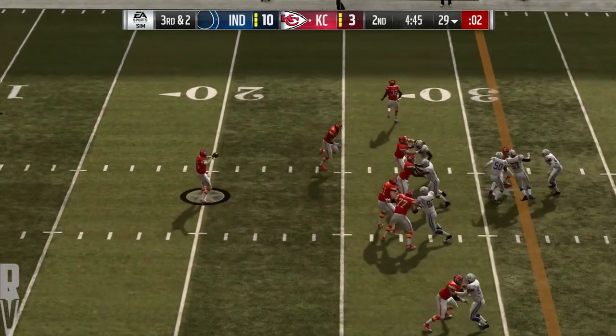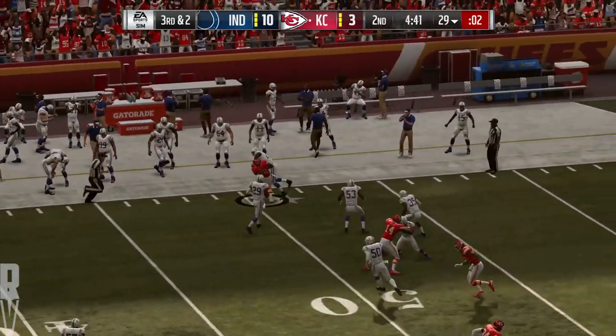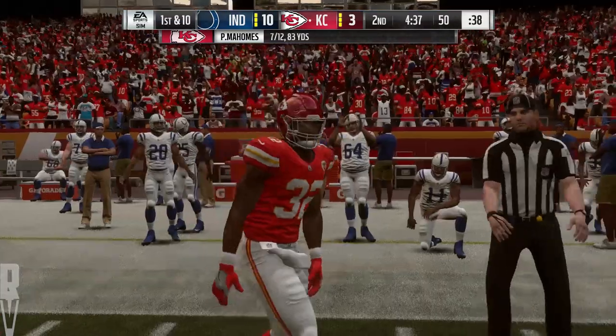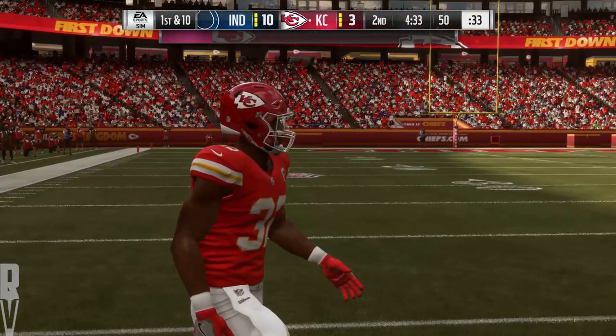Now Mahomes on the bootleg. He's got it. This is Ware. And he's got the first down yardage before being taken down at midfield. And a nice gain of 21 yards.